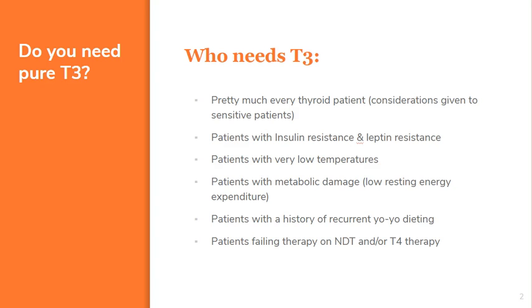So do you need T3? Okay, I want to start out by saying pretty much every thyroid patient is probably going to need T3, at least to some degree, with the exception of incredibly sensitive patients, which we're going to talk about a little bit later. And most of the time, you know if you're really sensitive. I'll talk to you about how you want to approach your dosing if you're a sensitive patient. But for the most part, 80 to 90% of you are not going to be a sensitive patient. It's usually maybe even less than 1 in 10, probably closer to 1 in 20 that's a sensitive patient. But most people will need it. So first of all, put it in the back of your head that yes, you're probably going to need it.